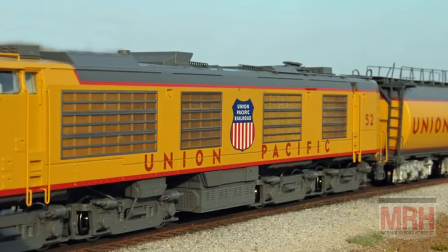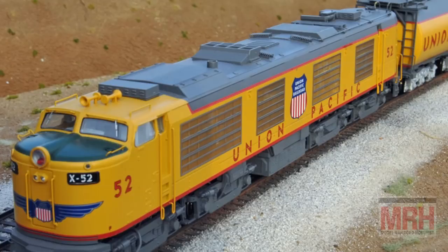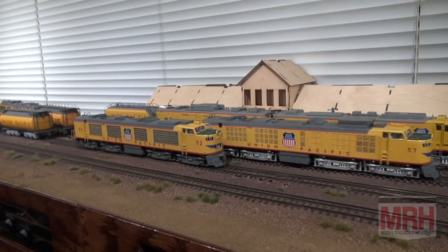Those are the metal grills that you can see on this Athearn unit. These lasted for just a few years, as they were an experiment, and most of them were removed by the mid-1950s.